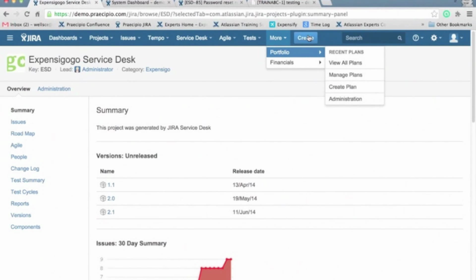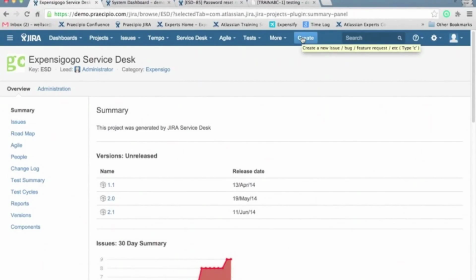Remember, I can create a new issue anytime within JIRA with the Create button. This is really useful as I don't have to change and leave the screen that I'm on. I can create new issues and have those ready when I need to access them. I can also start to execute searches here.